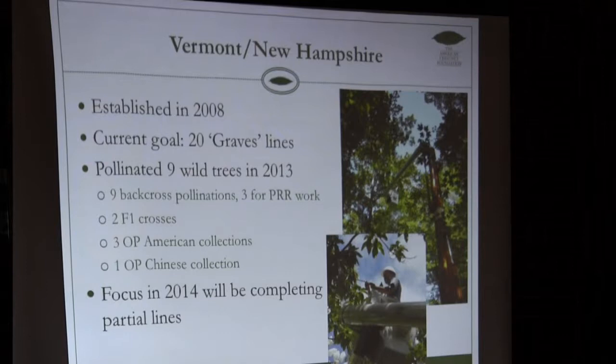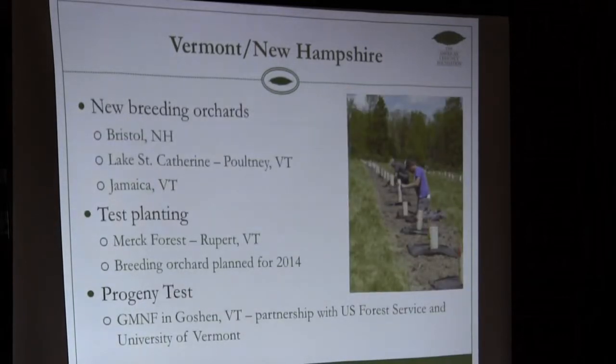more on new orchards. Planted 3 new breeding orchards this spring in Bristol, New Hampshire, Pulteney, Vermont, and Jamaica, Vermont. Also put in a test planting at Burke Forest that will hopefully become an orchard in 2014. And a progeny test of our most resistant material from Meadowview actually went in on the Green Mountain National Forest in Goshen, Vermont.